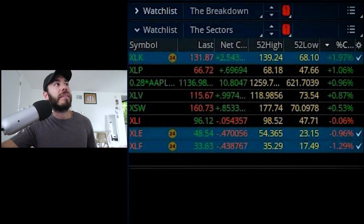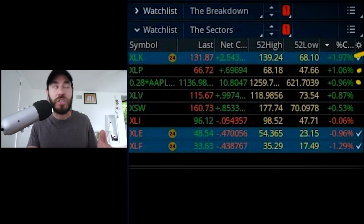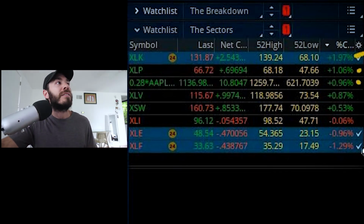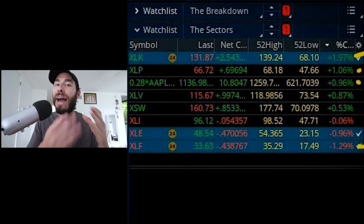Taking a look at the sectors across the board, we clearly see technology is leading the way, up close to 2%. We see consumer staples up 1%. However, our big five, that is big technology names, are up only 1%. So they're kind of lagging our overall technology names. However, it's the financials that are down 1.29, energy's down 1%. So we're seeing the red come out of these financials.